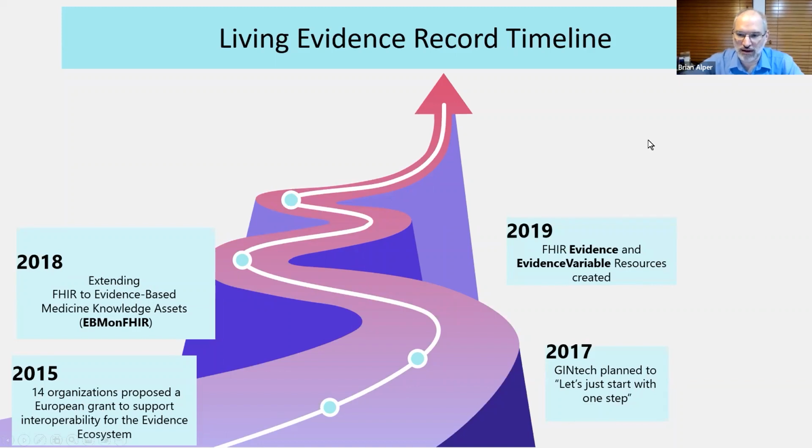In 2019, we created the evidence resource and the evidence variable resource, which are specific structures for how to make a computable interpretation of evidence and definitions of the evidence variables.